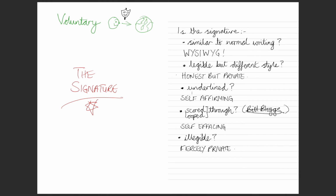Do they underline their signature? That is self-affirming. You can see how that line underneath shows how proud I am. Is it scored through or is it looped? These people are self-effacing. You should never put any kind of loop or line through your signature. It is a complete negation of who you are. It restricts your mental growth. It shows that really and truthfully you wish you weren't there.